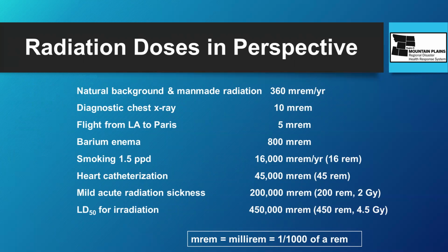Now, every year, people get exposed to radiation unintentionally. Background radiation, on average, is about 360 millirems. And for those of us that live in Colorado, because of our altitude and the fact that we have less atmosphere to shield us, we probably get a slightly more amount. A chest x-ray is 10 millirems. A flight from Los Angeles to Paris, 5. Barium enema, more. If you're a smoker, you get 16 rem. If you do a heart catheterization, you're getting about 45 rem. And in order to have a dose large enough to develop mild radiation sickness, you're talking about 200 rem or 2 gray. And the dose that will prove fatal to 50% of the people who receive it is 450 rem or 4.5 gray.